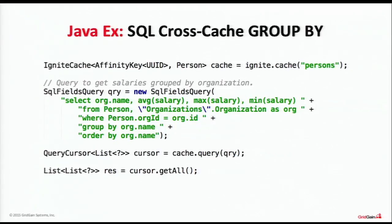It's another example, a very simple group by example. Again, it's very standard SQL. There's nothing specific there. There is no bastardization, no dialects, no special keywords. If you know SQL, you can use SQL with us, as simple as this. There's no limitation. It just works.